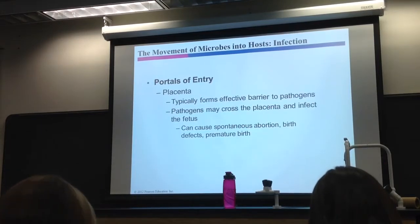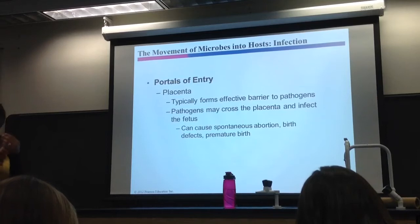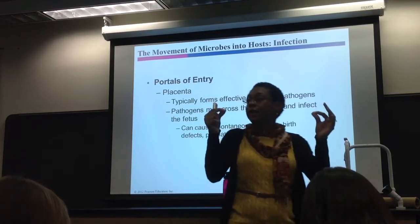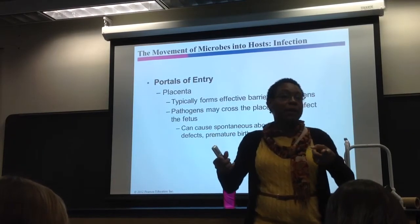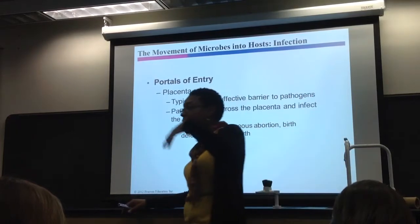Okay, now what is this placenta? What is placenta? So the placenta is an organ, it's an actual organ that the baby actually makes. And it's basically the connection between the baby and the mom. Now that placenta is actually kind of thin, and it's thin to allow exchanges between mom and baby. This is how baby gets rid of waste, right? This is how mommy gives nutrients to baby. It's called the placenta. So this is an organ that's actually made by the growing embryo.